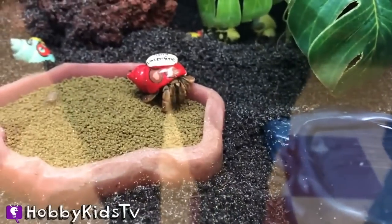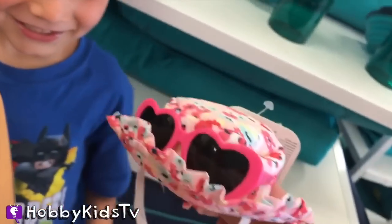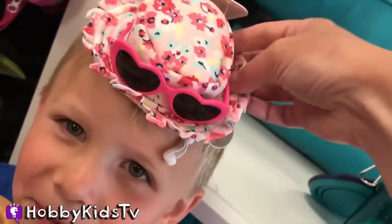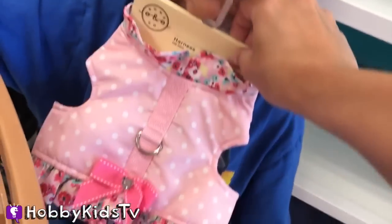Oh, look, a little hermit crab. Look at that, how cute. Yeah. Sunglasses. A pig. They're cute. Oh, pink pig, huh? Hey, does it fit you? No, not quite. It's too small. How about this? Will that fit you? Nope, too small. And then there's turtles down here.